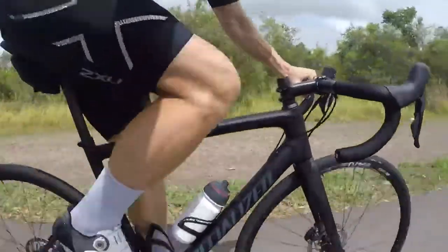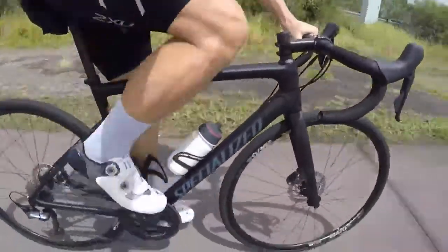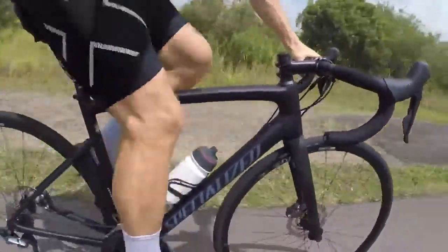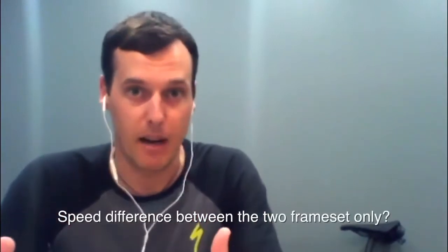But the other thing about bringing the wheel closer in is obviously shortening the chainstays, which creates a much better handling bike. So the shorter it is, the more nimble it is around the corners. If you have the same set of wheels, the same handlebar, cockpit, groupset set up, and the same rider, and you put them in a straight line, it's literally 15 seconds over 40 Ks, which is dramatic.